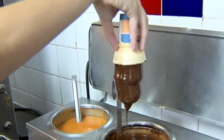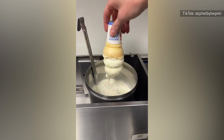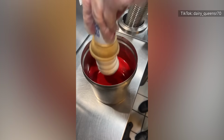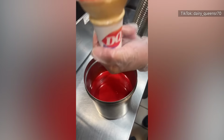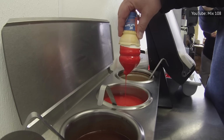Dairy Queen currently offers the classic chocolate dip along with the confetti cake dipped cone that quickly became a fan favorite on TikTok when it debuted in early 2024. For fans who mourned the loss of the cherry dipped cones, there was good news when it was announced in 2024 that the cherry dip was back for a limited time. With flavors like these in the mix, you might be tempted to throw caution to the wind.